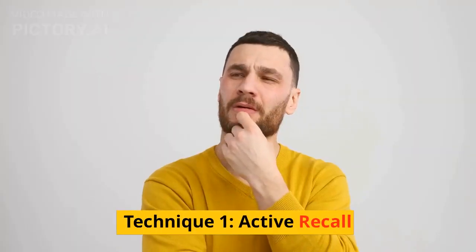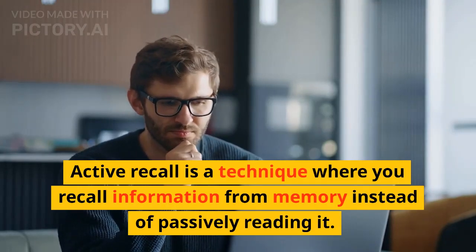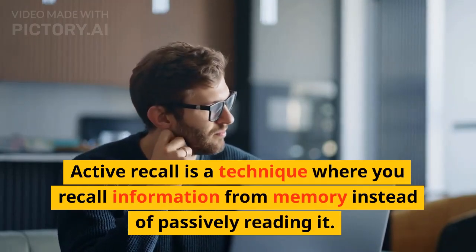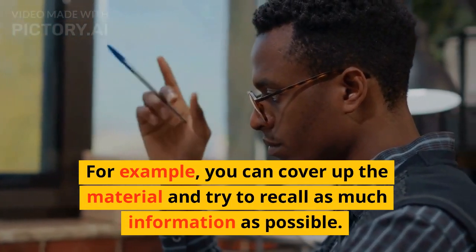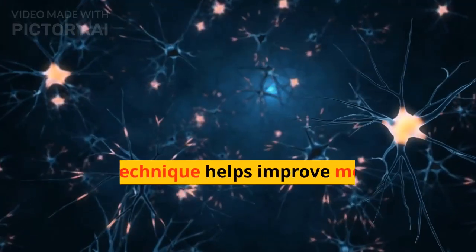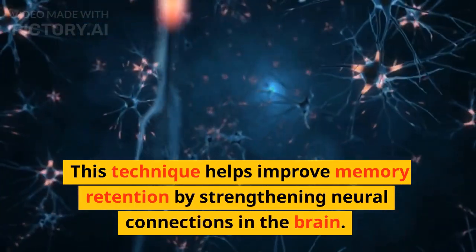Technique 1. Active recall. Active recall is a technique where you recall information from memory instead of passively reading it. For example, you can cover up the material and try to recall as much information as possible. This technique helps improve memory retention by strengthening neural connections in the brain.